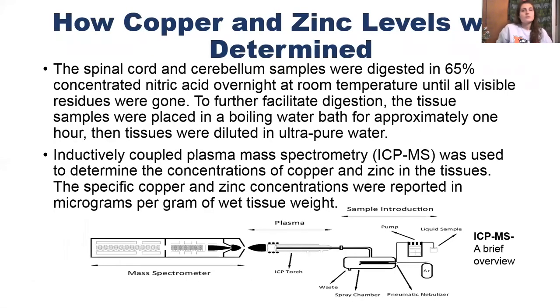So to determine these copper and zinc levels, the spinal cord and cerebellum samples were digested in nitric acid, placed in boiling water, and diluted with ultra-pure water. ICP-MS, inductively coupled plasma mass spectrometry, was used to determine the concentration of copper and zinc in the tissues, and this was reported in micrograms per gram of wet tissue weight. This gives you a brief overview of ICP-MS, just to jog your mind.